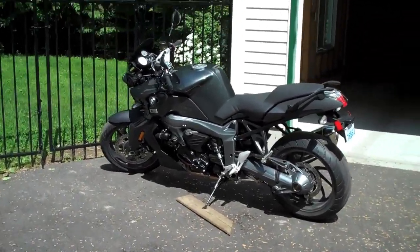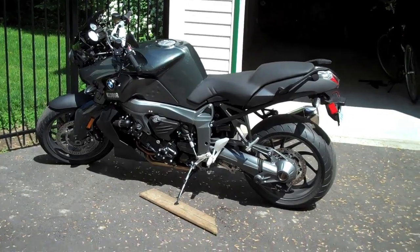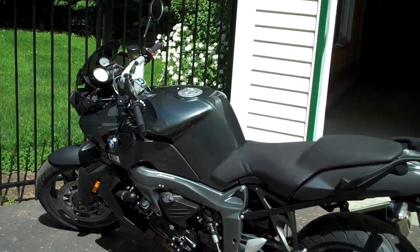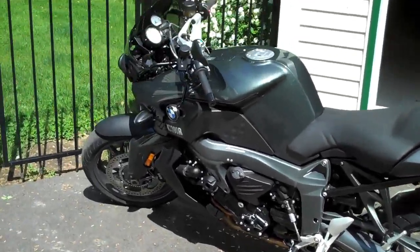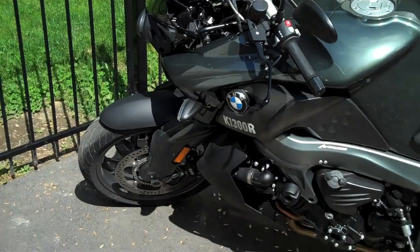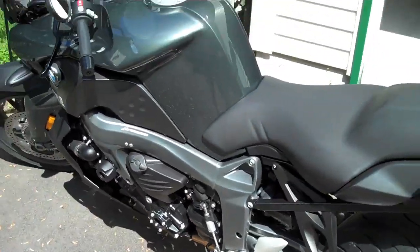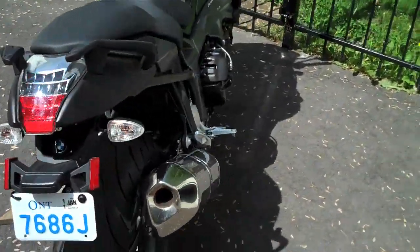It's classified as a BMW naked bike. This one is in silk black, more of a silverish matte finish black. So this is a 1300cc motorcycle, and I figured I'd just show you a little bit of the functions and features of this bike. A few people have asked me to describe it, so I said why not make a little video and just post it on YouTube or something.